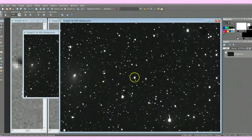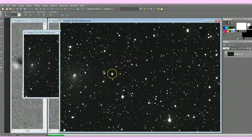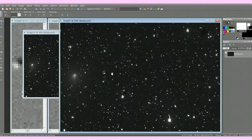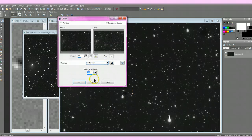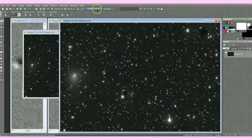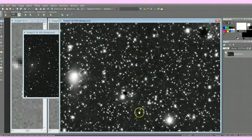You could play around with this image and you can, let's do a one-step noise removal. It's going to take a while. It's a pretty big image. That kind of flattens everything. Okay? You see how that thing just pops out? Let's do a clarify. Do a clarify again. You see that? The more you do it, the more it looks Photoshopped. Let's do a high pass sharpen with hard light.